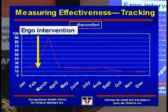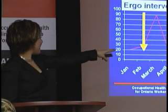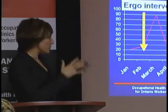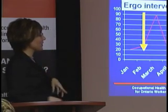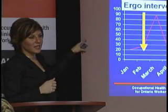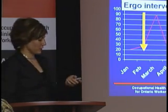What's really important is the after effect. So you can see that in January you were at 20% injuries, or a scale of 20. And by December of the following year, you're down below 10. So you need to look at it long term, and don't just pull out the intervention because you see a bit of a peak after a couple of weeks in March. That's important to notice. Keep track.